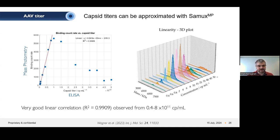What happens outside of this range, as shown on the right-hand side, is that the linearity of the curve diminishes, primarily due to a loss of the MP signal as the field of view for the instrument becomes overcrowded and your counts become unreliable. This can be observed through the lower counts at higher concentrations of the virus particle. You can see that the mass photometry peak diminishes just due to crowding and the instrument not being able to get accurate counts.